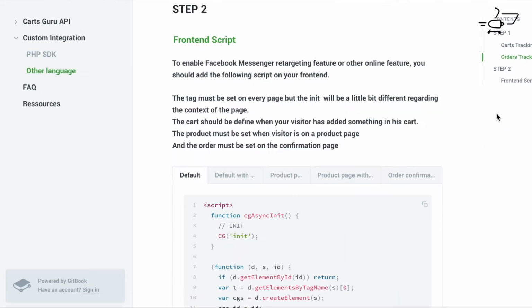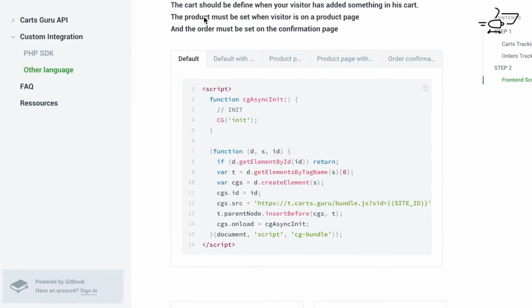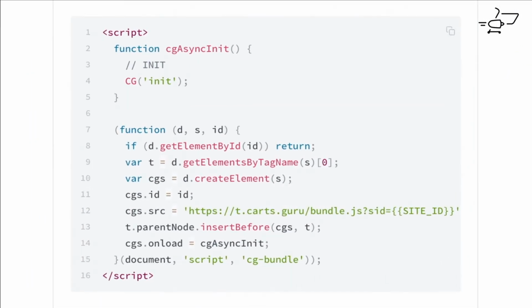The next step is to copy a JavaScript tag on your website. This tag will help us track the user behavior on your website. That's all you have to do to get started.